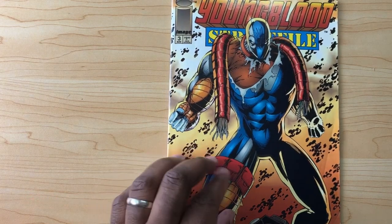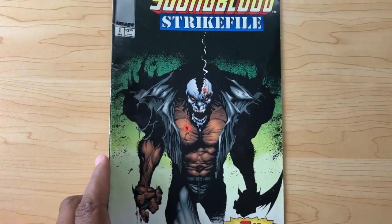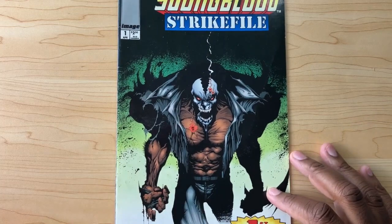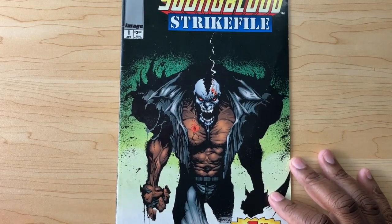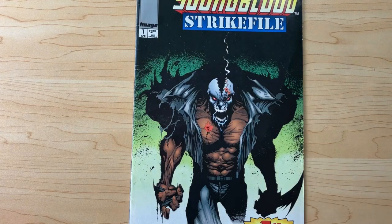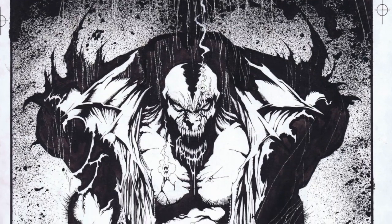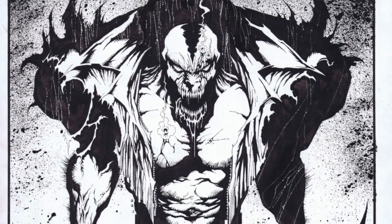And we will be coming back with the next episode. We're going to be looking at Jae Lee doing the art for the Chapel story. And this is going to be a lot different. There's a little bit more story here. And this artwork is phenomenal. So, you definitely want to be here for that. You can even see it here. Jae Lee was kicking butt at this time during the early 90s.